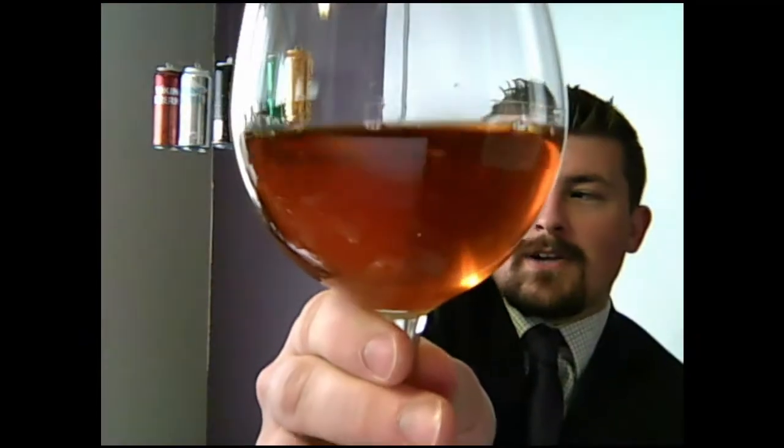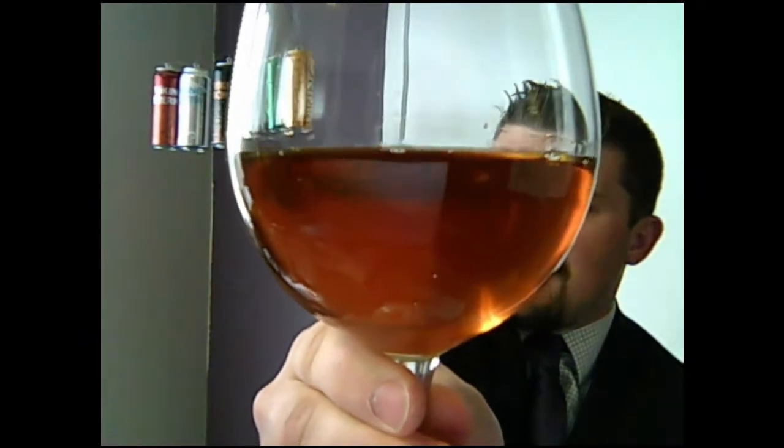Ooh. This is already gorgeous. Look at that rich color. I mean, fittingly, a rich honey color. You can smell kind of the floral notes, like the hibiscus, the other herbs that have been added to it. Let's give it a taste.